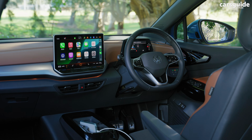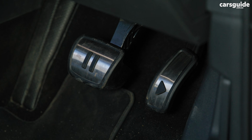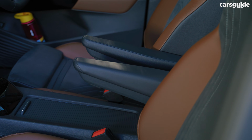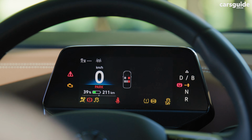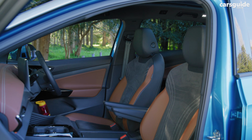The cabin is very visually appealing, and there's a firm focus on premium materials that look and feel great underhand. I really like the cute details too, like the play and pause icons on the brake and accelerator, the adjustable armrest, panoramic sunroof, and crisp displays. Even though you might feel like the 5.3-inch instrument cluster is a bit small, it's actually perfectly adequate for this car.